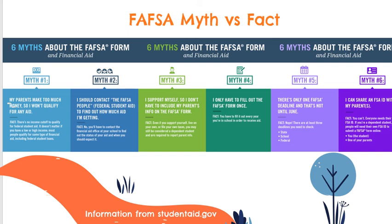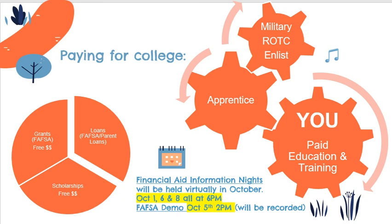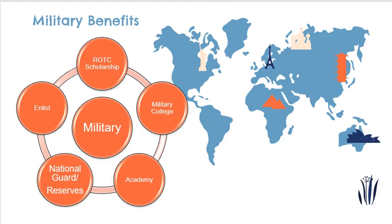Can I share my FSA ID with my parents? This is the login to your FAFSA, and the answer is no, because your FSA ID is linked to your name. It's actually how you sign the FAFSA. So you would sign with your own FSA ID, and your parents sign with their own FSA ID. We are having a demo on how to do the FAFSA on October 5th at 2 p.m. This will be recorded and sent out to families and students, so it will walk you through it.